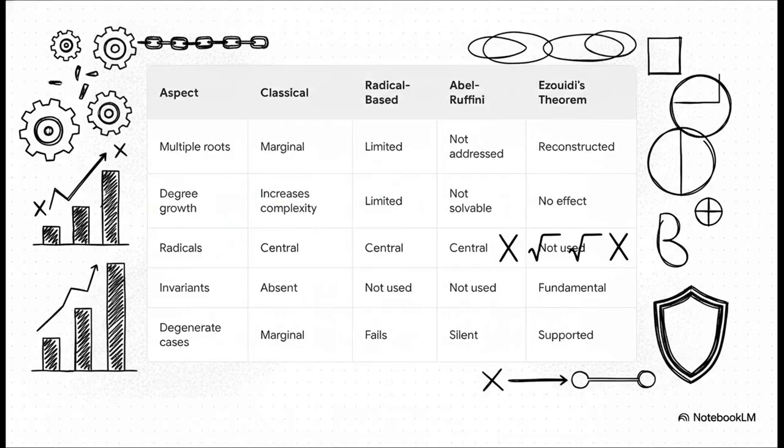This table really lays out the difference. You can see how the older methods struggle with things like repeated roots or really complex equations. Ezouidi's theorem claims to handle all that no problem. But the real game changers? Check out the bottom 3 rows. Classical methods are all about radicals. This one doesn't touch them. They don't really use invariants. Here, they're the entire foundation. And those messy degenerate cases where the old ways just fail, this new approach is built to handle them perfectly.